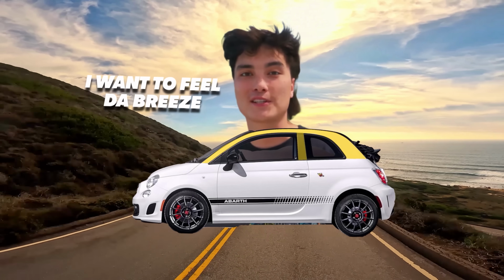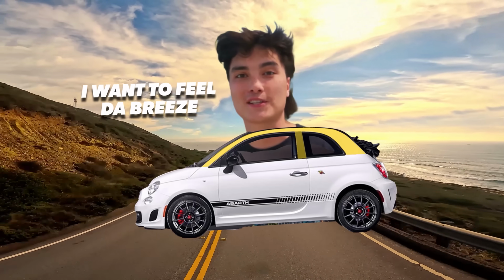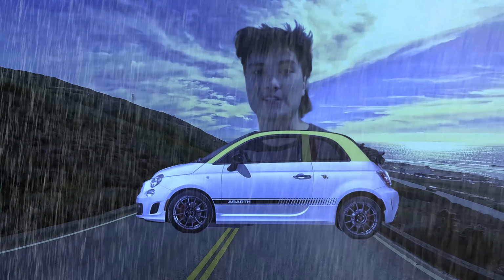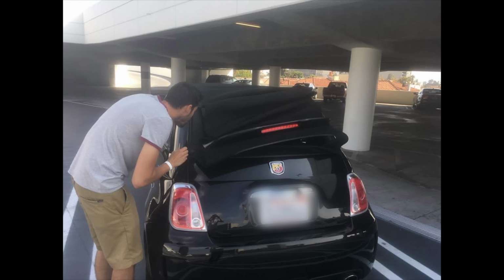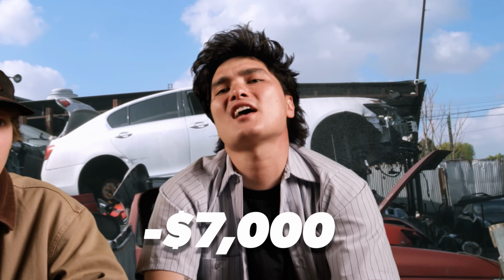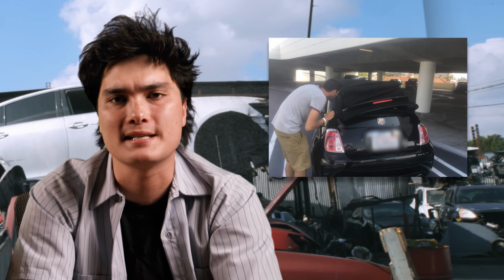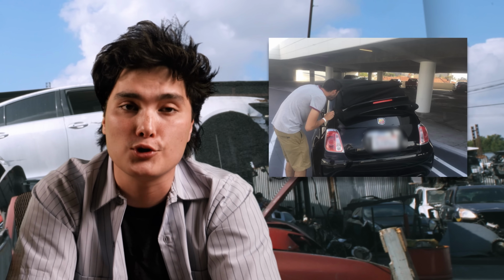Naturally, you want to put the top down so you can feel that sweet Cali breeze up in your flow, but suddenly you realize it's raining, and you want to put that top back up. California? Yeah. You press that button, nothing happens. Instead you hear a loud pop, and guess what? Your convertible top looks like this. Guess what, Hotshot? You're out $7,000. That's because your entire top mechanism needs to be replaced, and it is stuck open until you do.